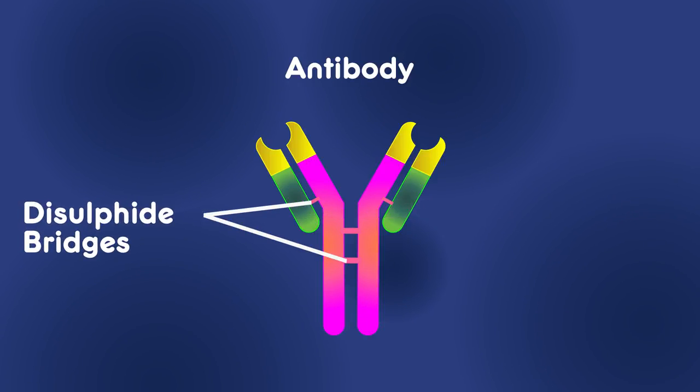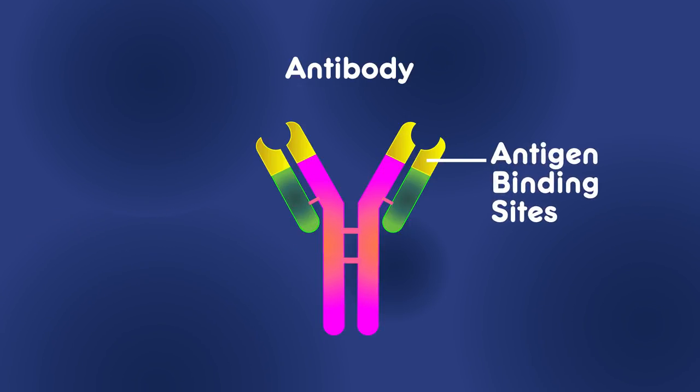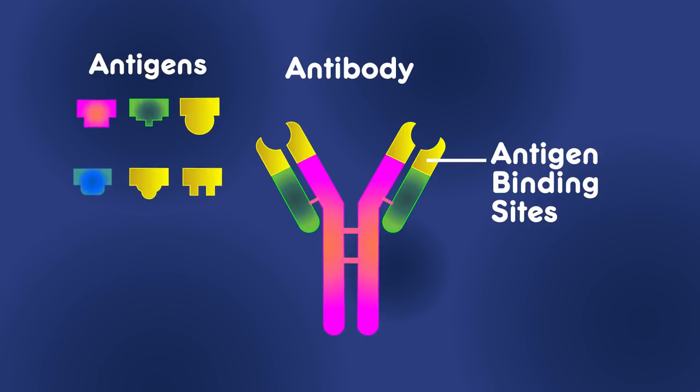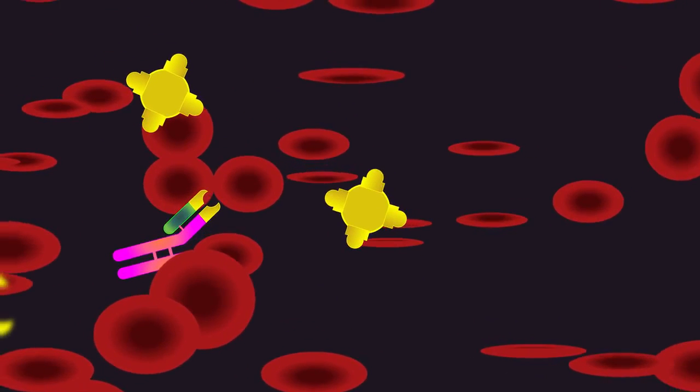Here, at the tip of each arm, are the antigen binding sites. These are really important parts for attacking invading antigens. Similar to the lock and key mechanism in enzymes, the shape of the antigen binding site is specific to the antigen it's targeting. If part of the antigen fits into the antigen binding site, the antibody recognizes the foreign antigen and binds it in. This stops the antigen from causing more damage elsewhere.